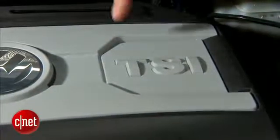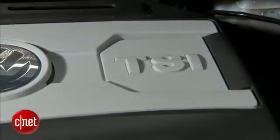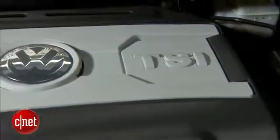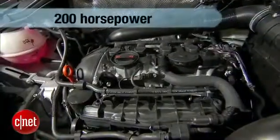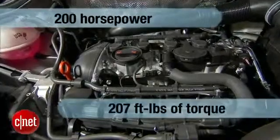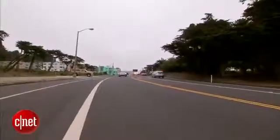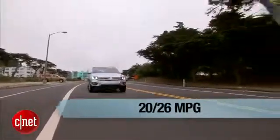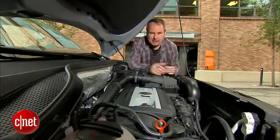TSI. That means turbo stratified injection in Volkswagen terms. That's basically direct injection with a turbocharger. That force feeds air into the thing, also gives it more boost. So we end up with 200 horsepower, 207 pound-feet of torque. Now this engine gets this car an EPA rated 20 miles per gallon city, 26 miles per gallon highway. In real-world driving, I've been seeing low to mid-20s, so that's probably what you're going to get with this car.